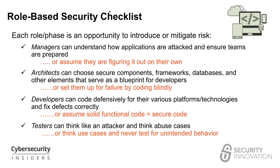And then for testers, I think this is the easiest change to make, because testers, by their nature, break stuff. And instead of just, again, breaking functionality or breaking performance, think about security as an aspect of software quality. What would an abuse case be instead of a use case?